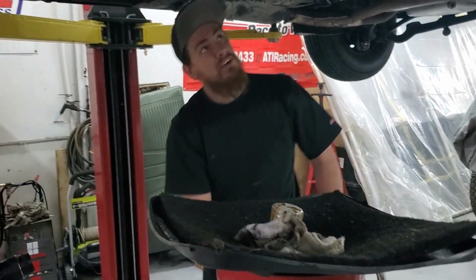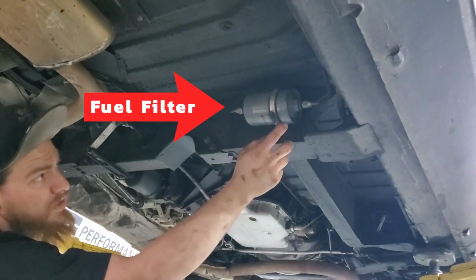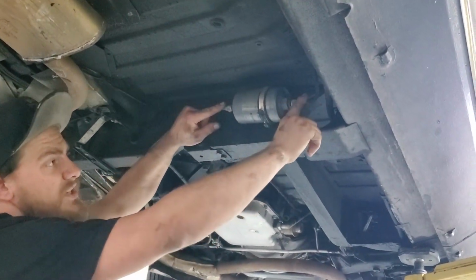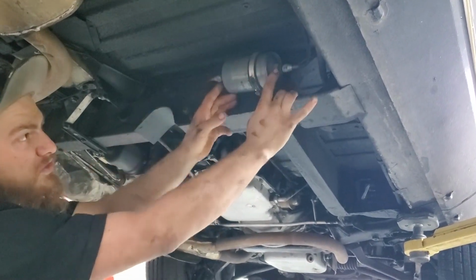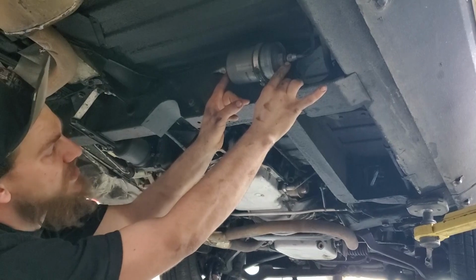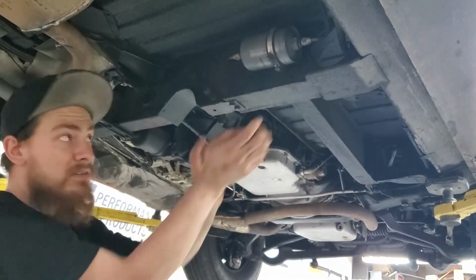Fuel filter on these cars is located right here on this rear cross member. What we'll end up doing is we're going to break these two lines loose, and this is going to drain the gas out of it. We'll pull the filter out, and there's two fittings here that are installed in the filter. We're going to have to pull these out and install them on the new filter.